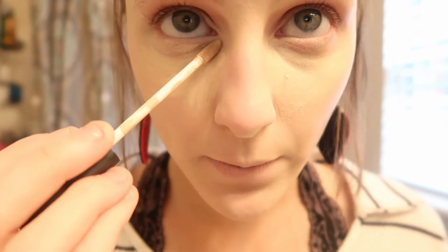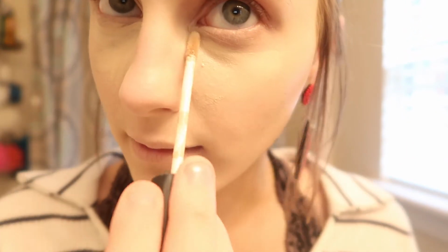But what I have been doing lately is warming up my under eyes, and then going over that with a brighter concealer, and y'all, it has been working so well lately. I'm going to try to get up closer. I don't know if y'all can tell, but it's not super brightening. I would never just keep this on my under eyes.